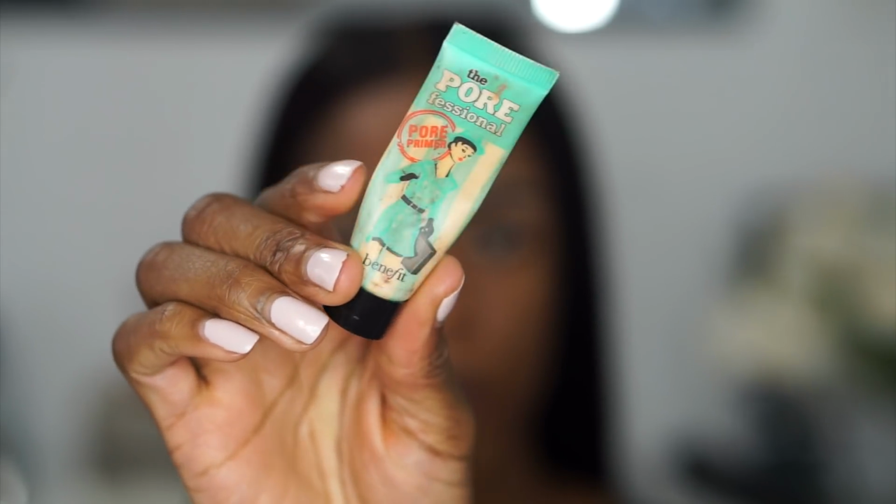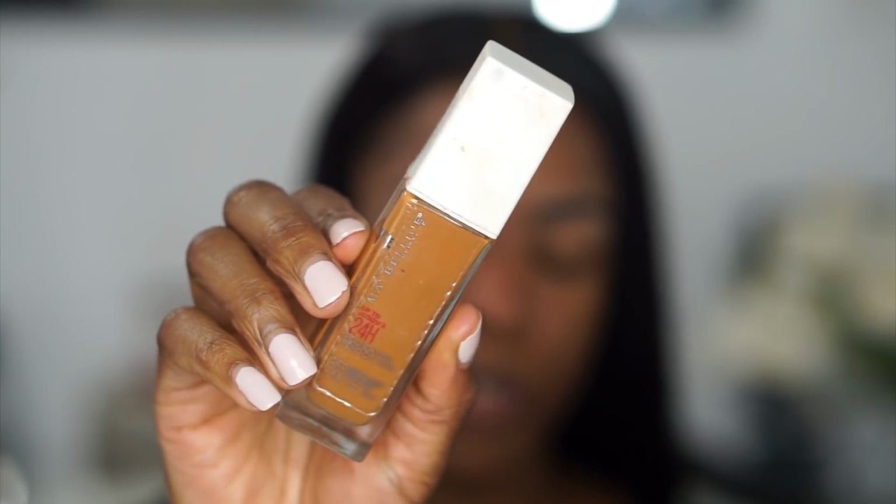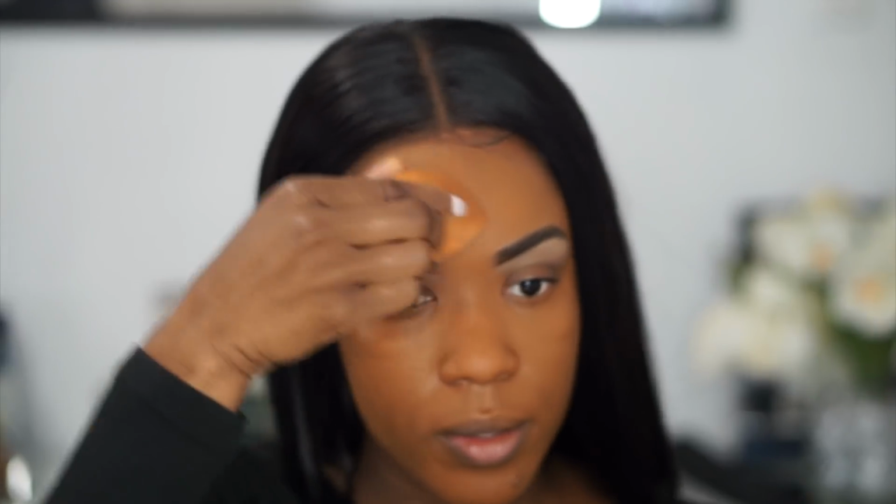Next, I'll be going in with my Benefits POREFESSIONAL Primer. Next, the foundation I'm going to be putting on is the Maybelline 24-Hour Superstay Foundation. This is in the shade Warm Coconut. And I know it looks a little bit orangey on my skin, but don't worry, it is going to dry down to a really good finish.